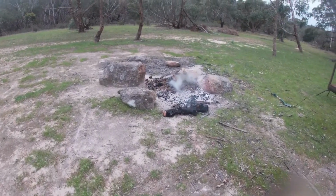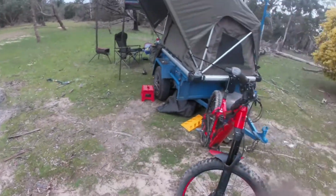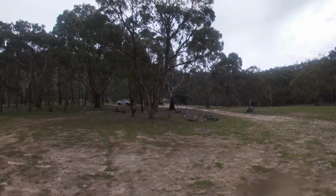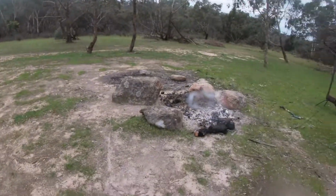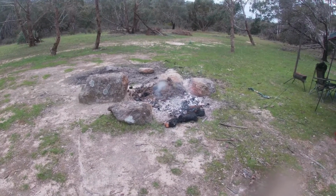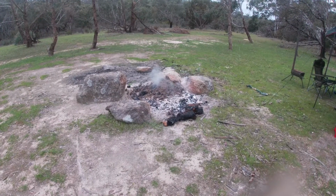Well, as you can see, my fire is out because I'm about to jump on my e-bike and ride up to the top of Mt Beckworth, which is just up behind that hill. I had my fire going, and it's the middle of winter, so it's not going to get away because the grass is all green. But I just had the park ranger come in and say to me that if I'm leaving, I have to put my fire out.